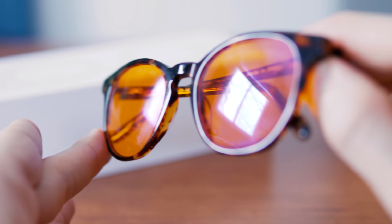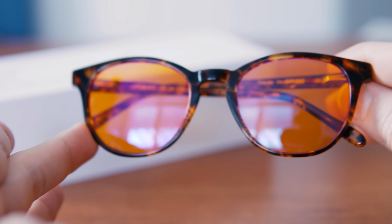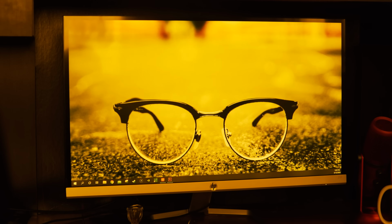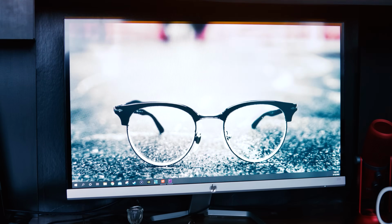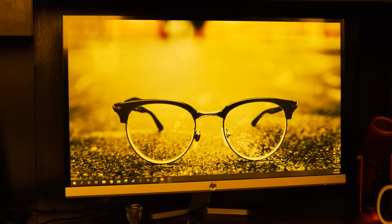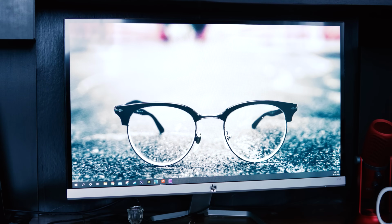Plus, the lenses do have a nice anti-reflective coating, so it's going to help reduce glare, and honestly, looking through the orange lenses makes everything look a little bit brighter. Again, this brand does have this bright orange color, but at least you're protecting yourself from the full spectrum of blue light.